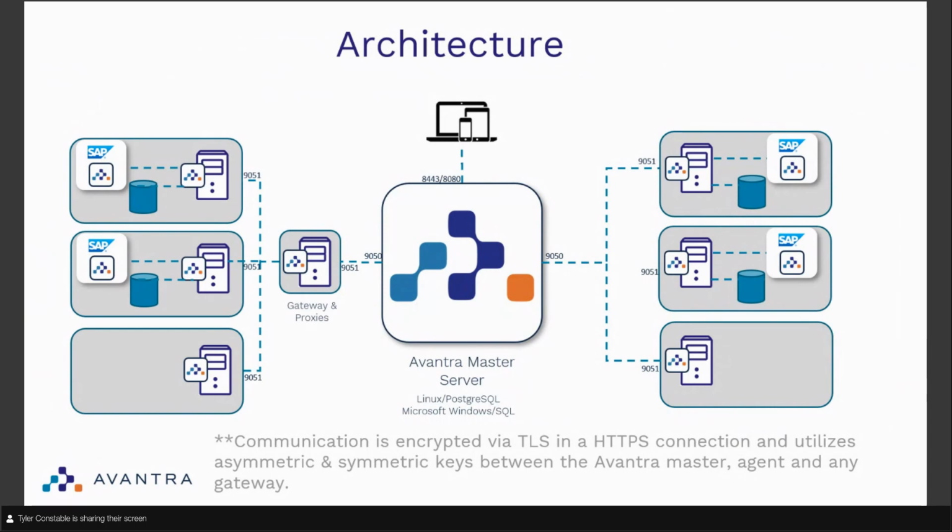For an ABAP-based stack, what that means is there's two transports. The first is our namespace. So again, we're not utilizing things like CCMS or things of that nature. A lot of those checks, the majority of them, are pre-built and proprietary to us. The second is a role and profile, really limiting that user that's going to be connected into the ABAP stack to make sure that it's not pulling data that it shouldn't be pulling, just system health data.